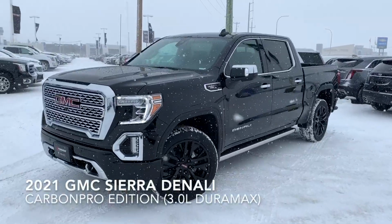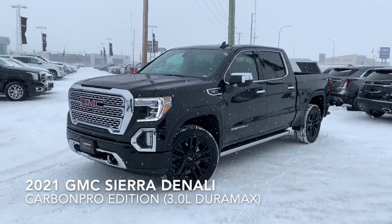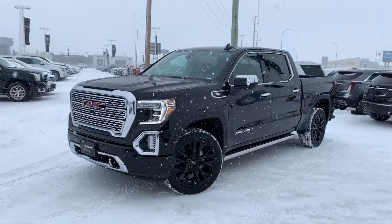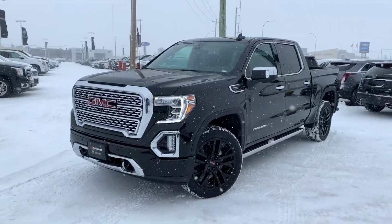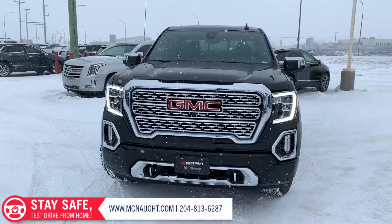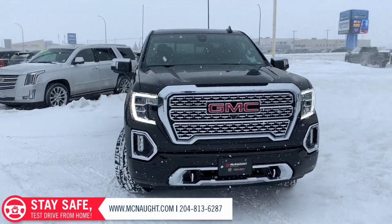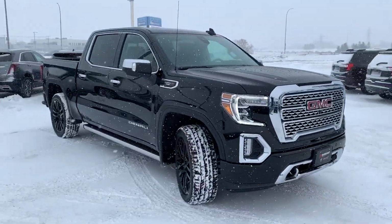We're gonna take a look at our 2021 GMC Sierra Denali CarbonPro Edition. Now this truck is very unique because it has the Duramax 3-liter diesel engine. Now this is an inline 6, and of course you're gonna be getting phenomenal fuel economy, really strong torque, and a whole lot of other benefits, which we're gonna talk about in just a minute.